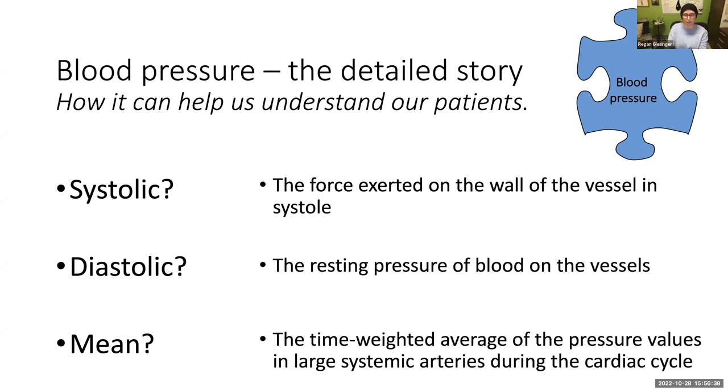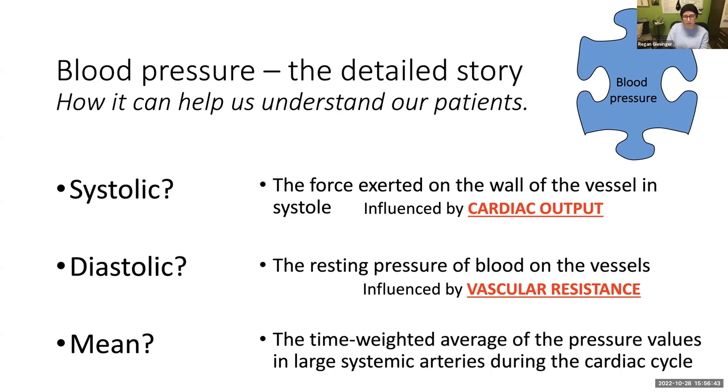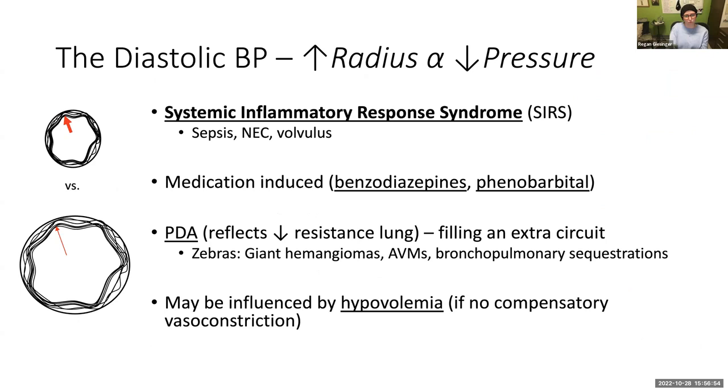And so when we're using this information practically, we can evaluate different things depending on which component of blood pressure is low. The diastolic blood pressure is the most straightforward. More radius equals less pressure. If you put blood into a bathtub versus into a thimble, there's going to be a lot more pressure on the sides of the thimble than the bathtub. So anything that makes the blood vessels big will make your diastolic low. This includes systemic inflammatory response. We've all seen this with NEC.